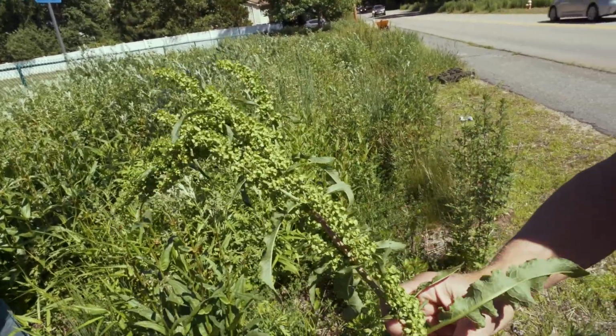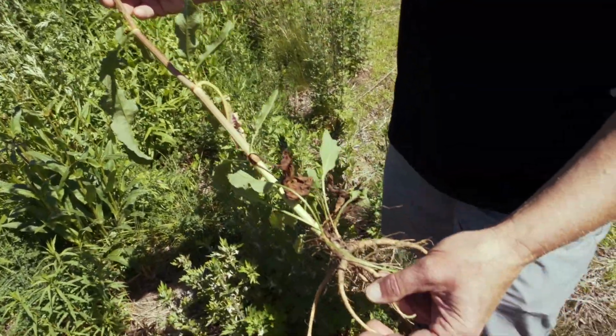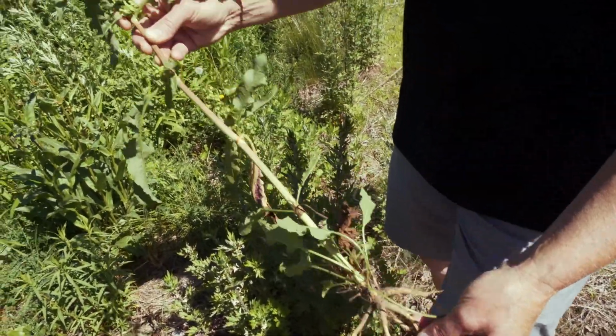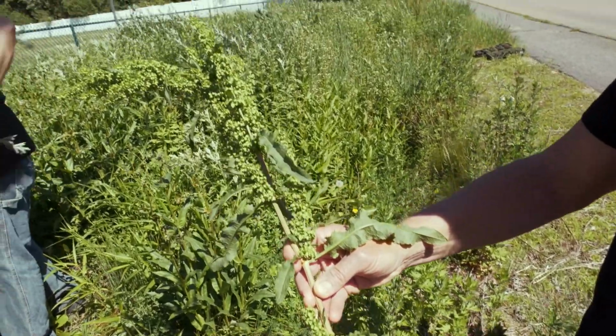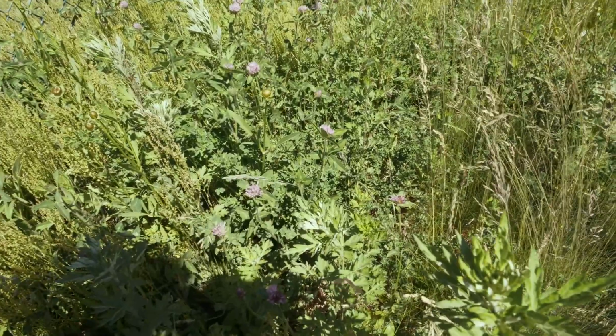This is the dockweed. It doesn't really do much. It sort of just takes over. It does. It's really hard to pull out. So we're going to remove these if we can and plant some of our plants that we have. We have over 100 native wildflower plants grown from seed that we can plant today.